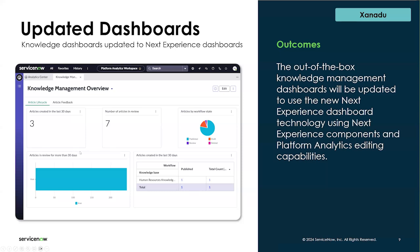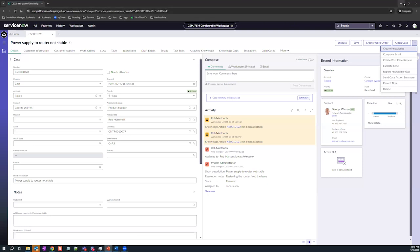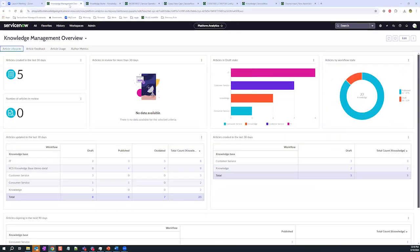So we have updated the dashboards within knowledge management. Now the dashboards are using the Next Experience presentation. We've moved from the responsive dashboards on the older technology to now leverage the Next Experience to get great visuals, great ability to click through, and a tabbed interface that's engaging, but we've also extended some of the reports. This was released in Xanadu, and I want to jump over to a demo of that now.